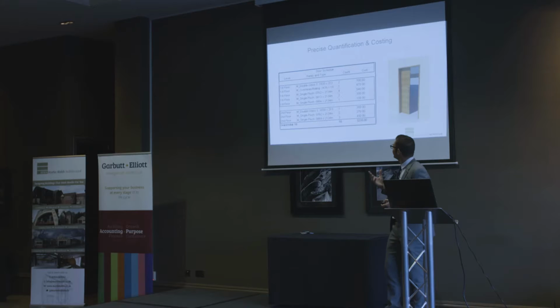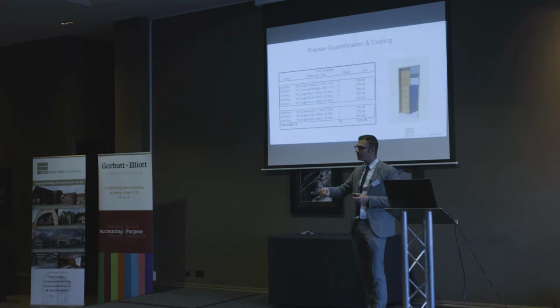Our ability to cost and quantify things before they're constructed as well. By creating a digital 3D model of the building, we also create all the objects that go within the building as well. So I know a few people said they were manufacturers as well. So anybody involved with creating objects that go inside a building, whether it be chairs, desks, doors, windows, etc., all of those items are actually created as 3D models themselves and packed full of data.